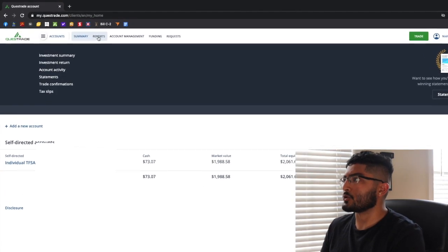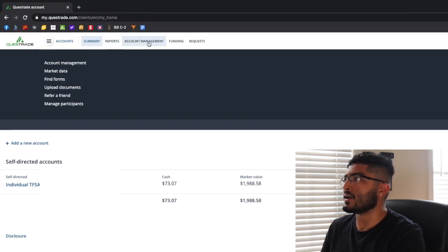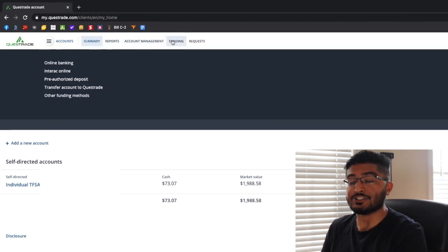All right, so we're going to go to this top little tabs here, and in order to deposit some money into the account, we're going to go under funding.